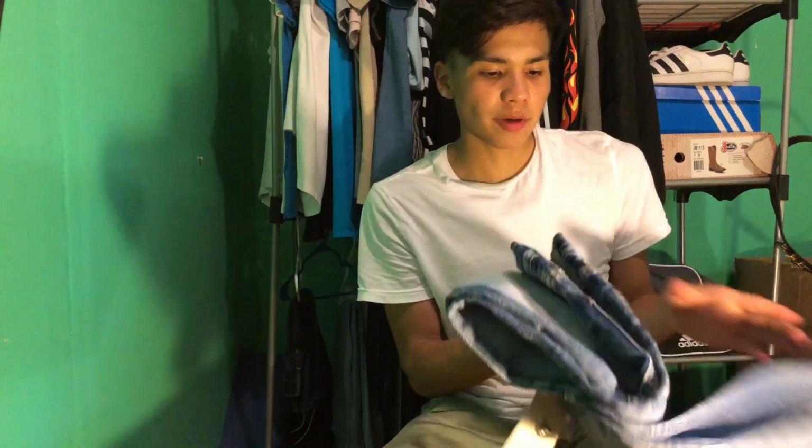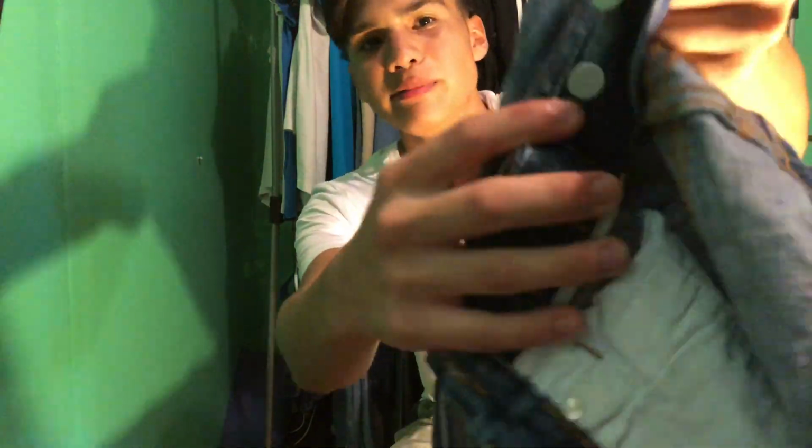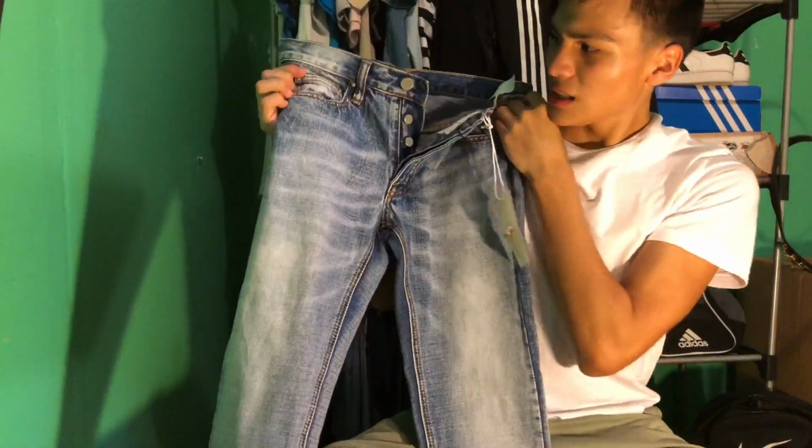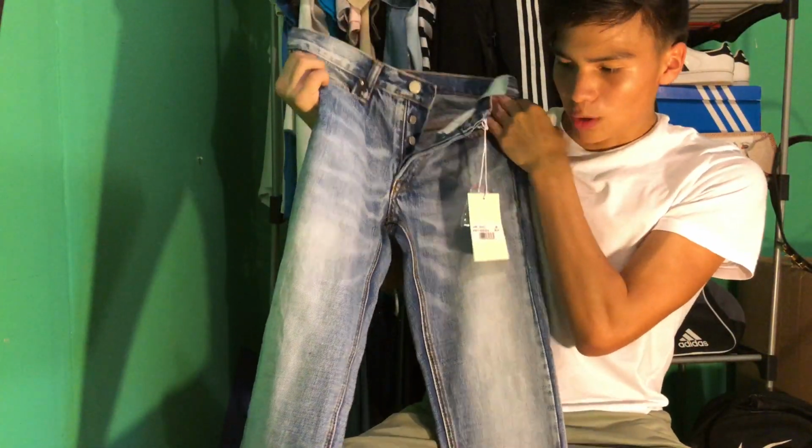High quality jeans. So if you want to get you some high quality jeans, go to MNML. MNML on the back, you can see it right there. And then the buttons, it's not a zipper right here, it's actually buttons on the side. And by my perspective on these high quality jeans, I will be shopping more, but let's get right onto the body.